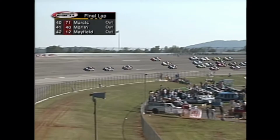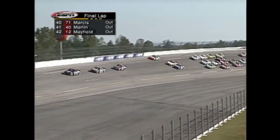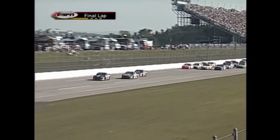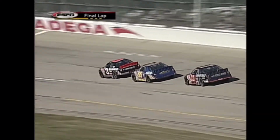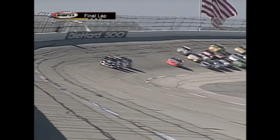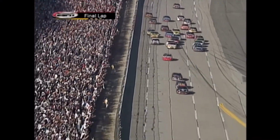Dale Earnhardt Sr. has come from 17th spot in 4 laps to lead it on the final lap. But Kenny Wallace is in 2nd spot, followed by his teammate, Joe Nemechek. Nemechek was the pole sitter, and Kenny Wallace has likewise never won a Winston Cup race. 3 Chevrolets on the final lap at Talladega. $2.7 million and $1 million bonus for Dale Earnhardt if he can hang on.